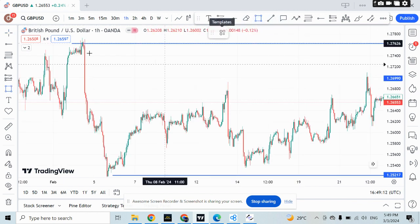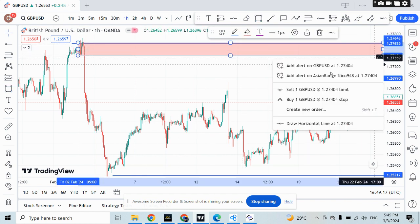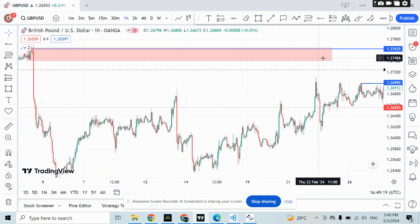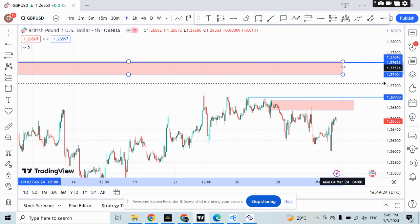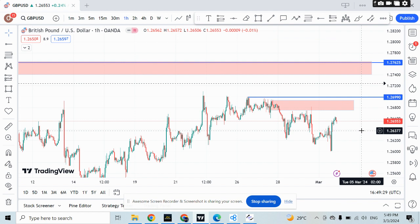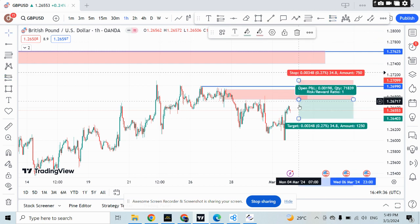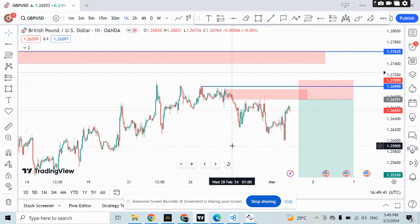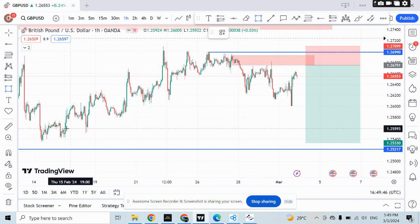So you can see this, we have a very big zone lined up here, which price could react from. So that is the best zone to sell. And if you say you want to be selling from here, from this level, you're waiting for price to pull and tap again into this zone to sell, and you target this demand zone right down here.